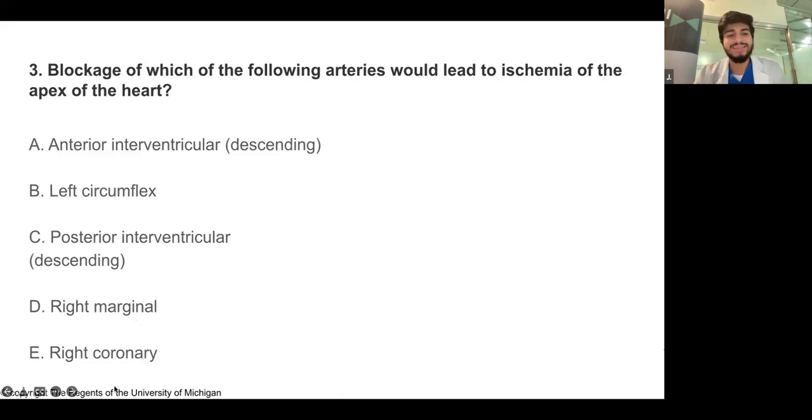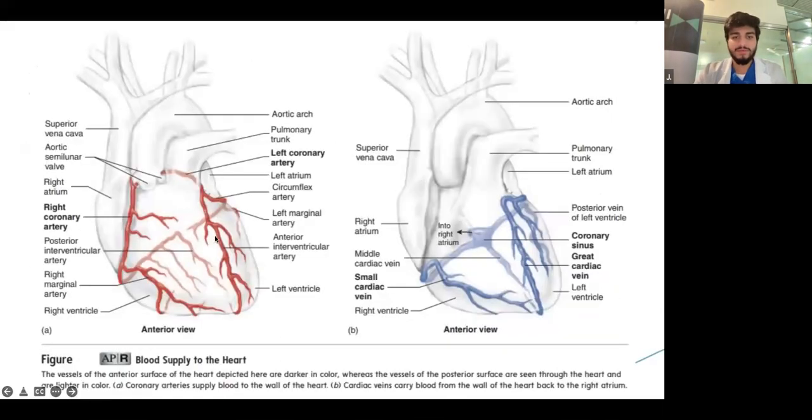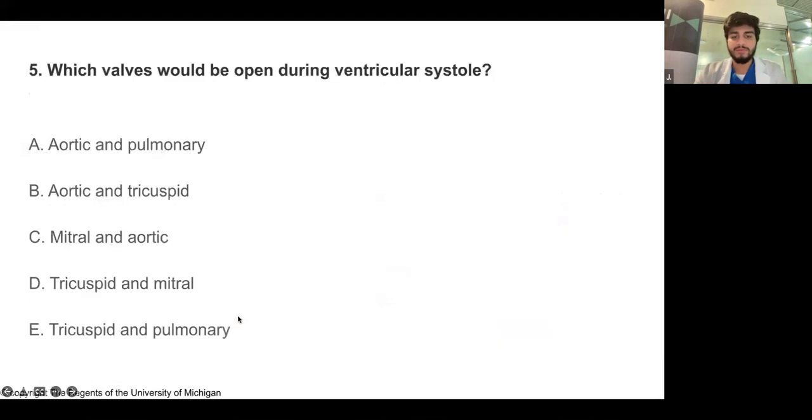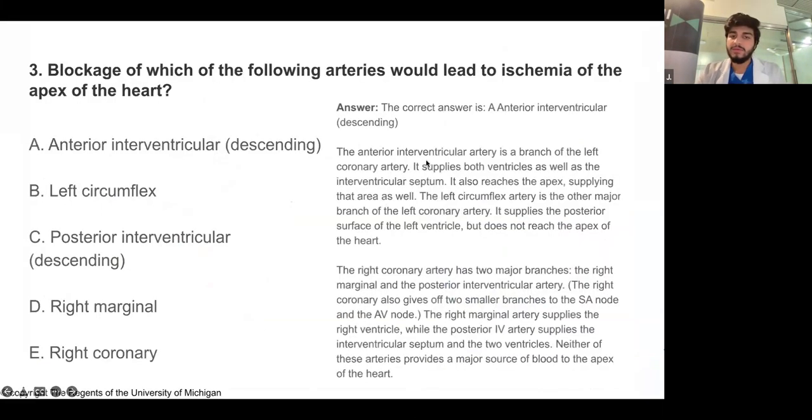Okay. Yes, it's the LAD. So the anterior interventricular artery, also known as the LAD, is what supplies the apex. If you look here, here's the vasculature. You can see the anterior interventricular artery growing and crossing the apex here. This is the apex, okay? Supplies most of the left ventricle. So if you guys want to read this, this is in the interventricular septum anteriorly. LAD, marginal.